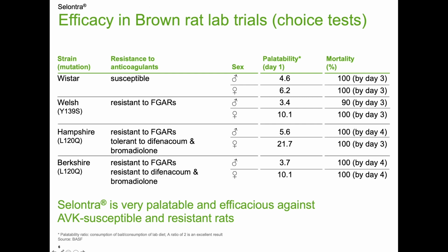We tested what we call Hampshire. They're resistant to all the first generations and tolerant to difenacoum and bromadiolone. And then we have the most resistant ones that we know of, the Berkshires, which are resistant to all the first generations and then also resistant to difenacoum and bromadiolone. So currently, there are only flocoumafen, so Storm products, brodifacoum and difethialone that work. They're the products that work against the Berkshires.